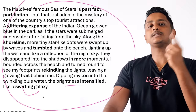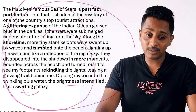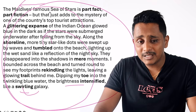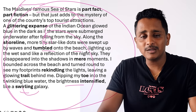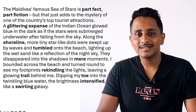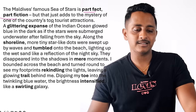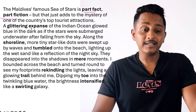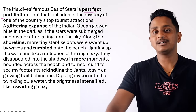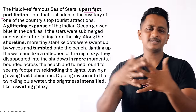Swirling galaxy. Swirl is this. You may not know it, but from the context, you will be able to figure it out. Tumbled, I don't know the meaning, but you read, Maldives, famous sea, come here, tumbled onto the beach, you would know what tumbled is. Getting it? So now, list it down. Part fact means this, part fiction, I think it is this. Glittering could be this. Expanse could be this. From the context, write it down, and then go to the dictionary, search its meaning and analyze.